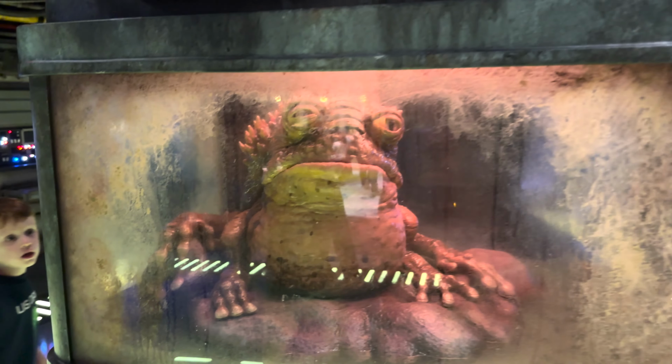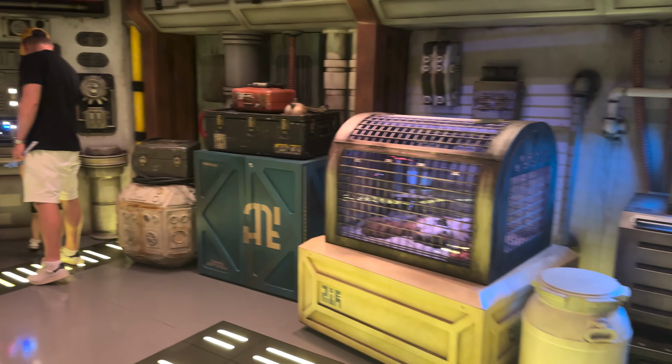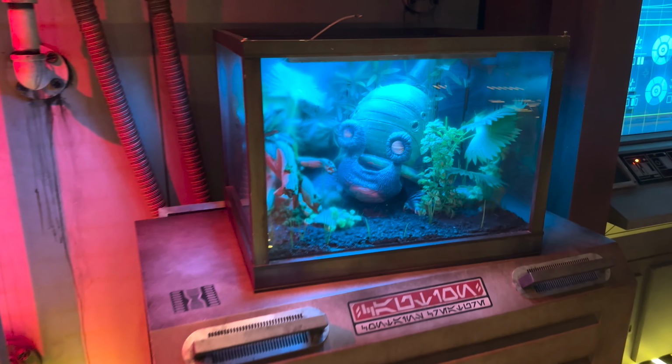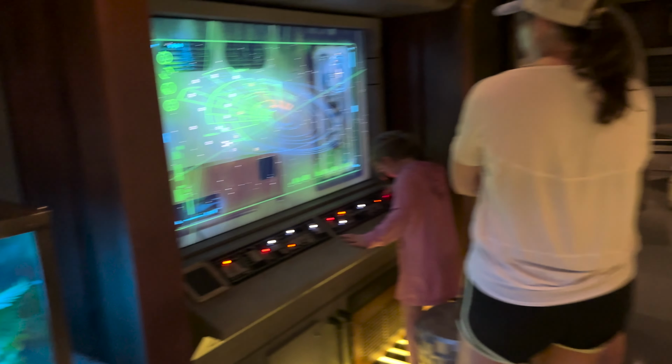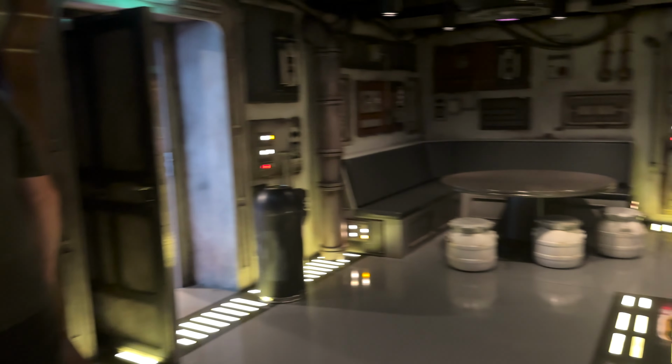They do little creature learn activities for the kids. Super fun. I love this. Really, really a cool opportunity. And there's a little loft cat there. This cute little snail guy. So definitely check this out during the open house if you're a big Star Wars fan. And if you're a Marvel fan, the last room on this ship tour is going to really impress you.